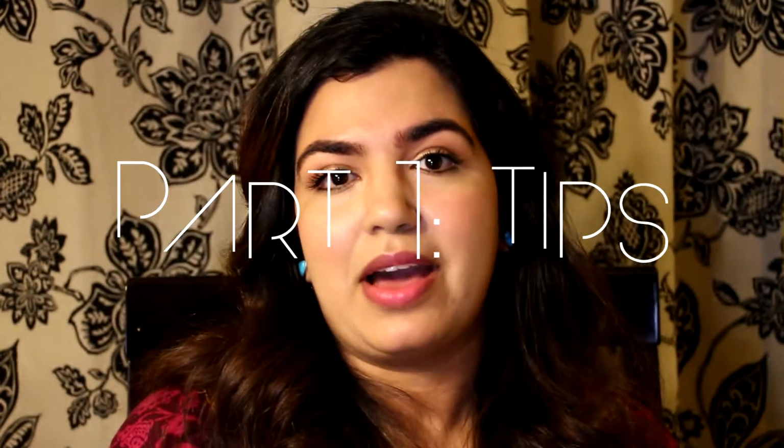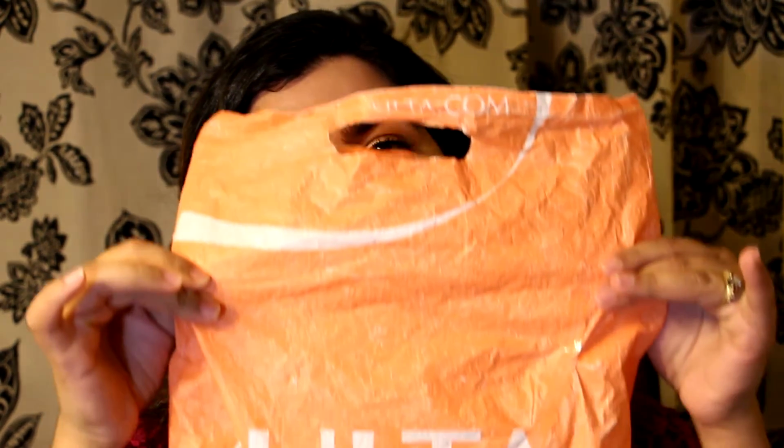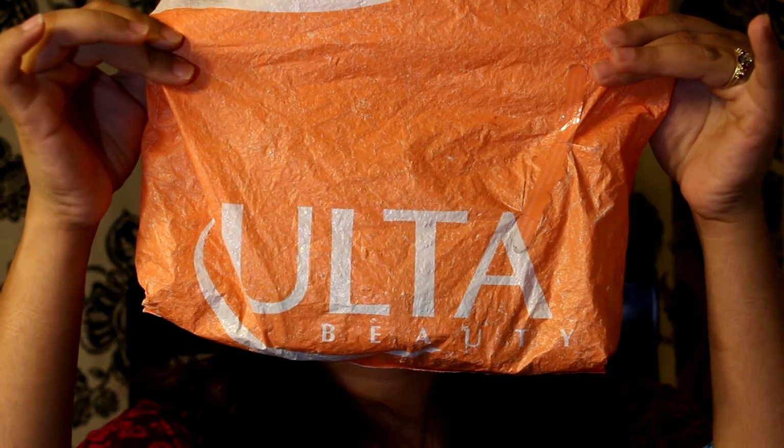So the first thing I want to talk about is your makeup bag, because you're going to need a little baggie to throw all these things into. I like this bag because it's easy to throw away, and when I have my makeup bags in my purse, they always leak and I always end up having to throw them away. So at least when it's a cheap bag like this that I basically got for free because I shopped at Ulta, if something was to leak in here, I would throw it away a lot faster. Don't spend money on one.